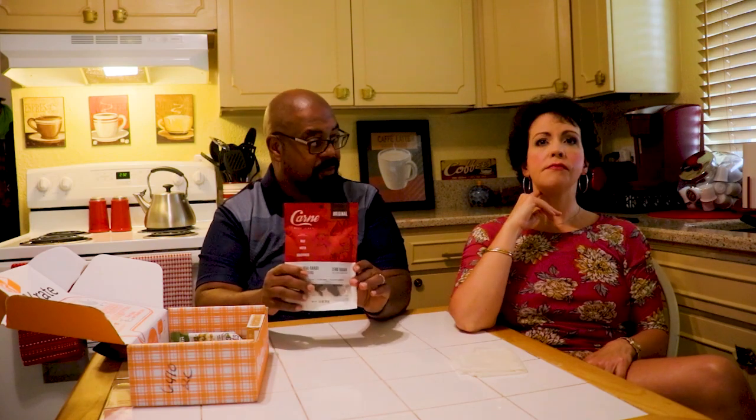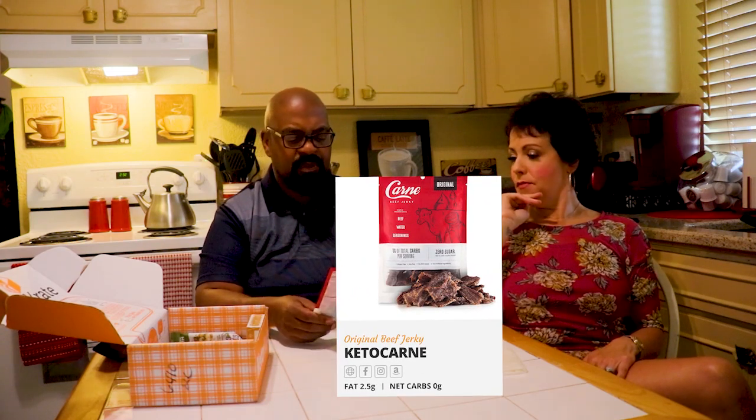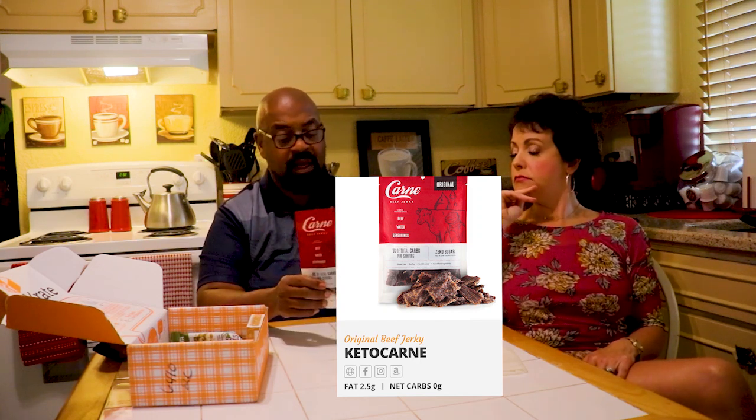So we actually got another meat product this month. Boy, that's something, double meat. This is from the folks over at Carne, Carne beef jerky. I'm pretty sure we've never had anything by these folks before. It's the original flavor. 0 grams of total carbs per serving. No sugar, which is unusual for jerky. That can be very difficult to find. 0 everything on the back, except for beef, seasoning, and water. Basically is what it says. So they basically took a cow and shrunk it down and put it in this bag. So, moo.